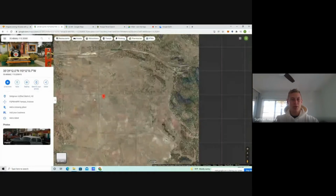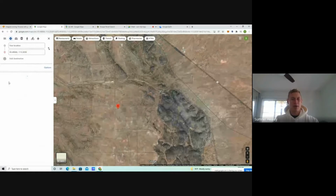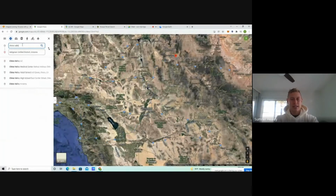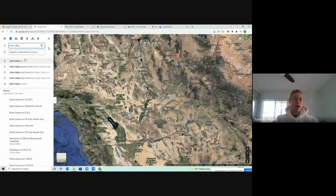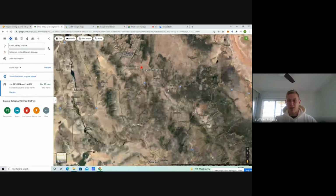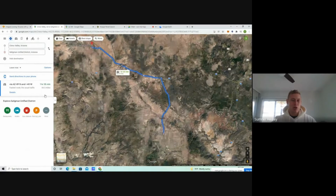And we'll just pull this up on a quick map here, just to give you guys some perspective of where this sits. So Chino Valley is a town that's not too far away from this lot. You could go up to Seligman, but I think Chino Valley has more amenities. It's definitely not the closest town to it. I know some folks that live out here, they'll go all the way out to Williams or Peach Springs. So Chino Valley, about an hour and 35 minutes.